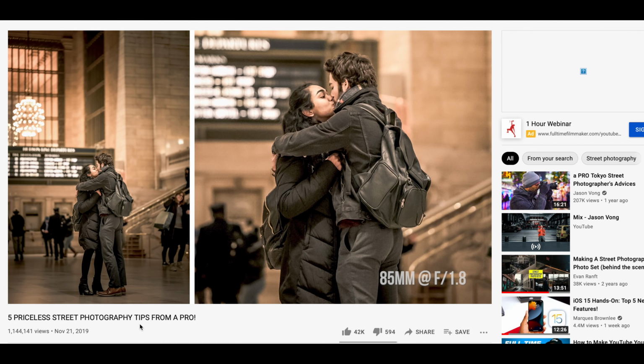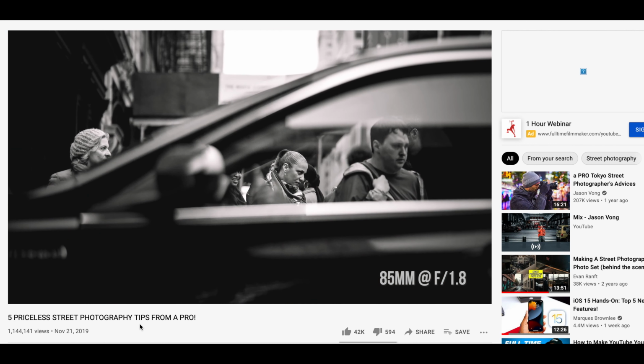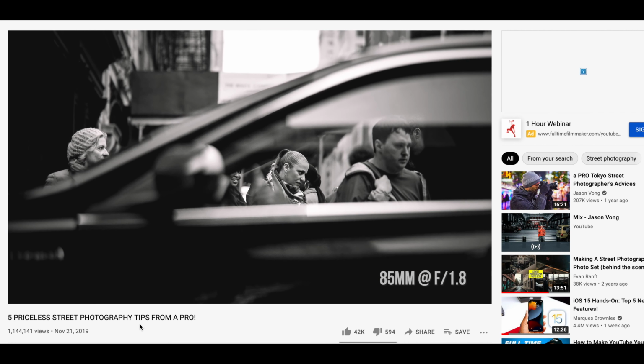So the traditional focal range for street photography is normally somewhere between 35 or 50. That's what most purists normally use. However, ever since I saw Jason Vaughn's video with Professor Hines and started following him, I've realized that he uses a bunch of different focal ranges and he's one of the dopest street photographers out there. Most surprisingly, he uses an 85 a lot to get a lot of those close-in shots.